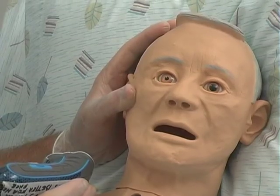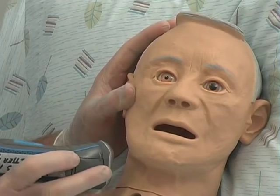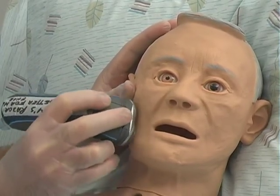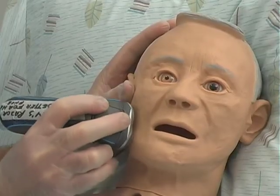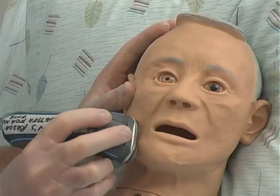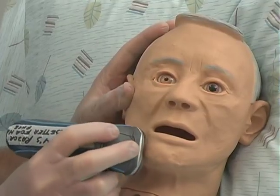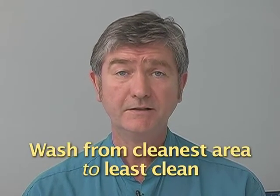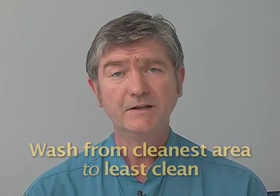Hold the skin taut with one hand, turn on the razor, and place it over the hair growth. Move the razor back and forth or use a circular pattern. Once completed, apply aftershave lotion if requested or if directed by the care plan. When doing any personal care, always adhere to the principle of washing from the cleanest area to the least clean, and always allow the individual to be as independent as possible by following the guidelines in their care plan.